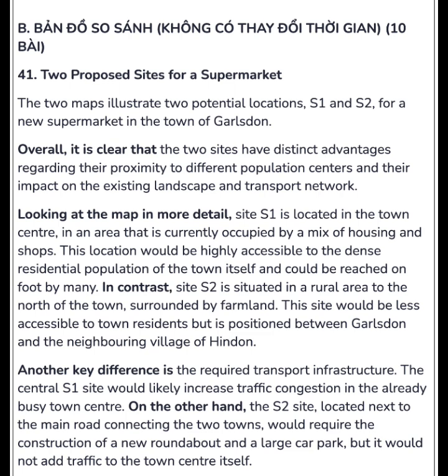Looking at the map in more detail, Site S1 is located in the town center, in an area that is currently occupied by a mix of housing and shops. This location would be highly accessible to the dense residential population of the town itself and could be reached on foot by many.